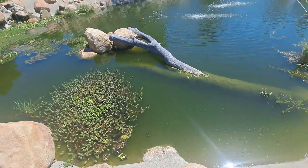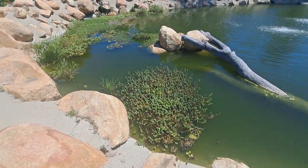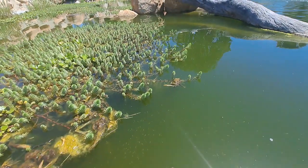See lots of stuff. Let me go dip the phone. My new phone is waterproof. I can do that. So check this. So they're doing their thing.